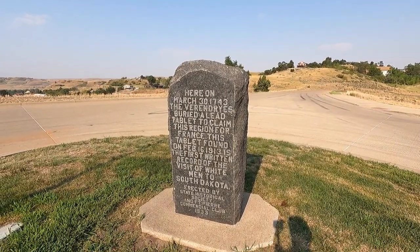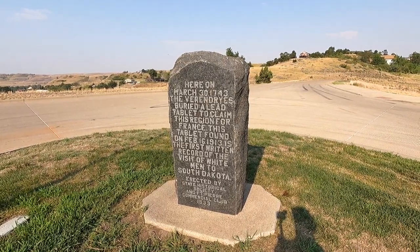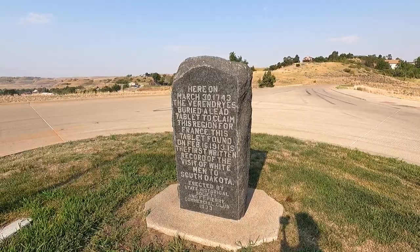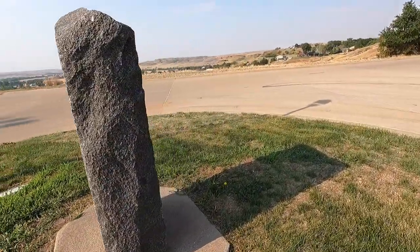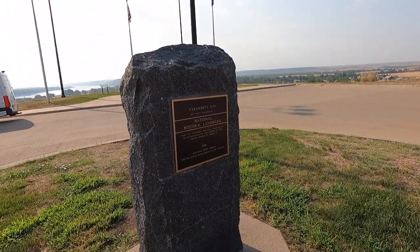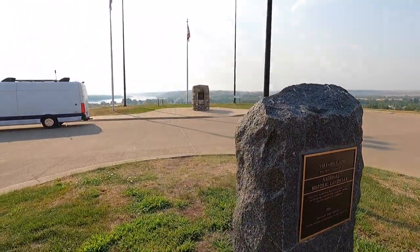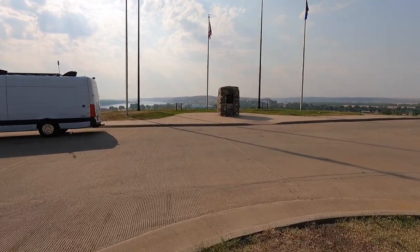Wow, look at this. Back in 1743, two Frenchmen claimed this land with a lead tablet. They buried it in the name of France, and it was found in 1913, right here. That's why it's called Pierre, huh? National Historic Landmark. Who knew, huh?